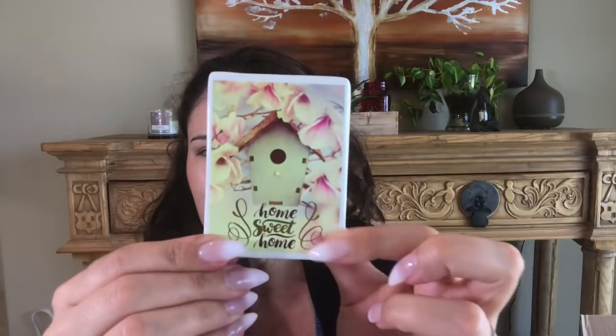That's crazy. Okay, let's open your happy mail. Let's open this pocket letter together. Oh, home sweet home. So cute, love this. This is a little magnet. I've never seen these ones. We sometimes see Dollar Tree ones that are like this style, but I've never seen that one. So cute. Did I show it upside down? No, I didn't. Okay.